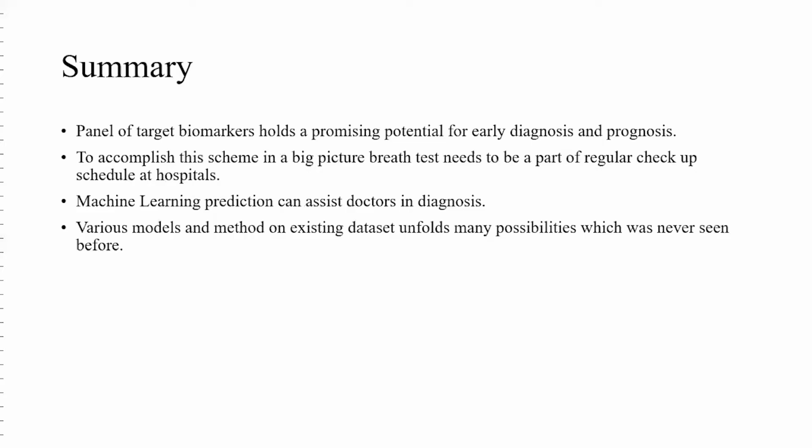This finding holds promise for prediction to help diagnosis, routine measurement, and home care using the limitless stock of exhaled breath. If this model is practiced and studied, a bigger dataset may unfold many possibilities that will help the healthcare sector in a whole new different way.